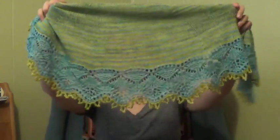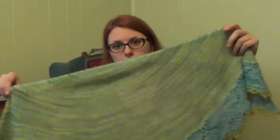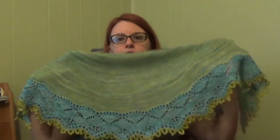I don't like picots to begin with, and then that picot loop thing, it took forever. Because you do it as the bind off, and it took all day yesterday. That's all I did yesterday was work on all these little loops along the edging. But I love the lace pattern. I love the stripes. I kind of wish my colors were a little more contrasting so you could really see the stripes, because they kind of meld into each other. But that's okay. It's still beautiful.